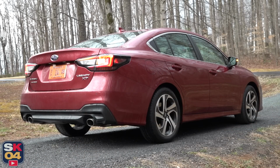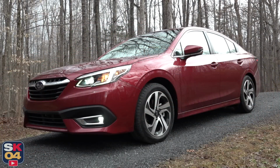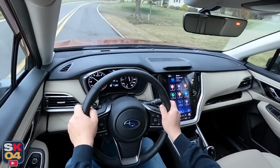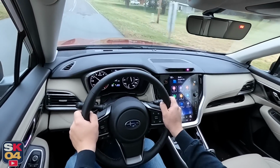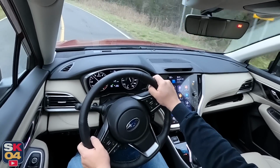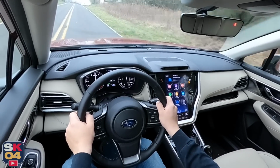Pricing across the lineup, including destination, ranges between $23,890 and $37,140. This Limited XT is not equipped with any optional extras. Everything you see here is standard equipment. The total MSRP is $35,370. For 2021, steering responsive LED headlamps are standard across all trim levels.